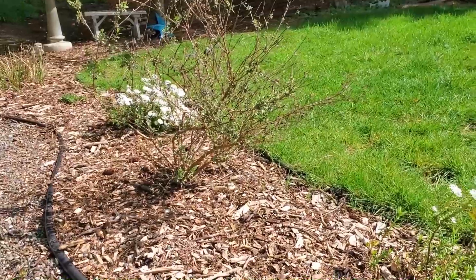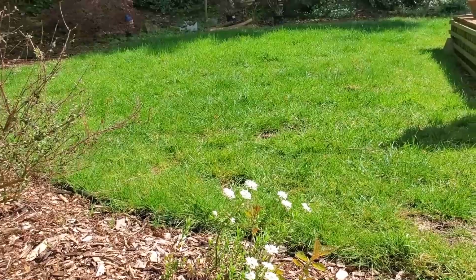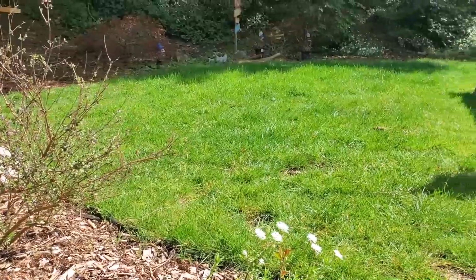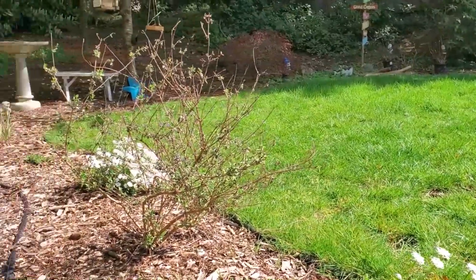And so that's something to consider too, is take out part or almost all of your grass, because it's a big water user, it's a big resource user, and it really does nothing for habitat. It really doesn't for the wildlife. There's nothing natural about what it provides for habitat.